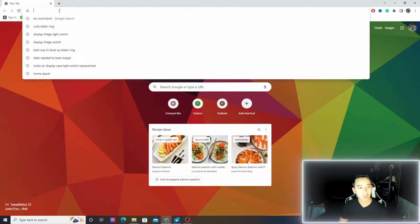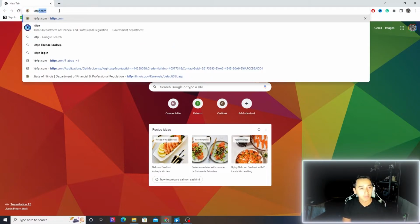Open up Google, and this is essential. You don't want to go to idfpr.com. Some people will advise you to do that. In my opinion, this is a little bit of an easier way to do that simply because the idfpr.com web link can sometimes be a little buggy. So it honestly is best to just Google it, idfpr, just like that.